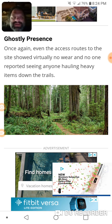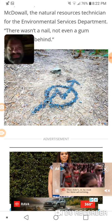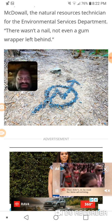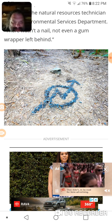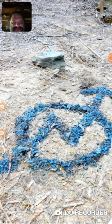And that's what they said about this. This person wiped everything clean. Here's a close-up of this, which is a natural resource technician for the Environmental Service Department. There was not a nail, not even a gum wrapper, left behind. Supposedly, the next day, they could not believe their eyes when they saw that it had been totally deconstructed. The only trace was a charcoal squatter's symbol. I don't know why squatters are leaving symbols like this behind.